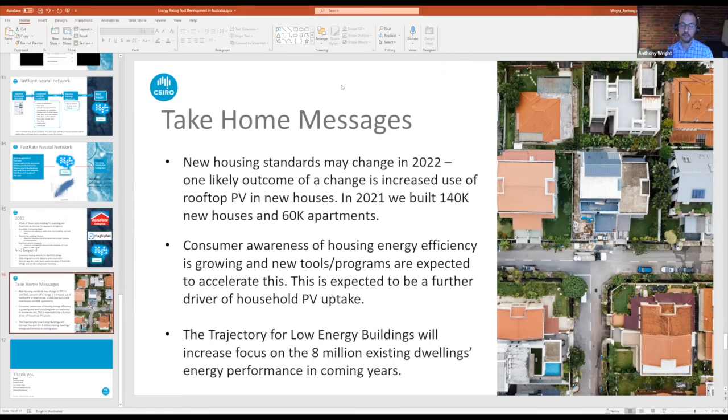Consumer awareness of housing energy efficiency is also growing, and new tools and programs targeting existing houses are expected to accelerate this. One of the things that's likely to come with energy ratings being more publicly available and of more interest to homeowners is the expectation that industry will provide advice on how to improve the energy performance of homes. And I expect this to be a further driver of PV uptake and also more efficient appliances, as well as building shell upgrades. The trajectory for low energy buildings will increase the focus on the existing 8 million dwellings' energy performance in coming years to support all of this. And that will be a big focus of government over the next couple of years. So hopefully we're in a good position to not only improve thermal performance, but also add even more rooftop PV than we have been to date.